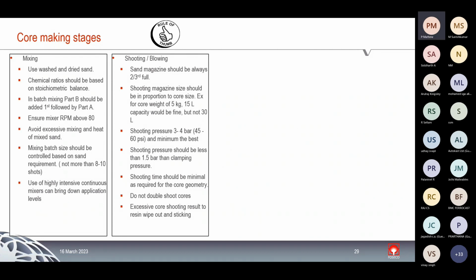Your shooting pressure should be maintained at least 1.5 bar lower than the clamping pressure, because many times we say that our amine consumption is very high. Many times the reason for higher amine consumption is leakage, and one reason for the leakage is that during shooting, the clamping gave way. Small grains of sand get into the parting lines, and that is good enough for the amine to pass through. So that is why we need a firm clamp. If you have pneumatic clamping, which has a limitation of 5 to 6 to 7 kilos, then you should be mindful of your shooting pressure. If it is hydraulic clamping, then there is no issue.